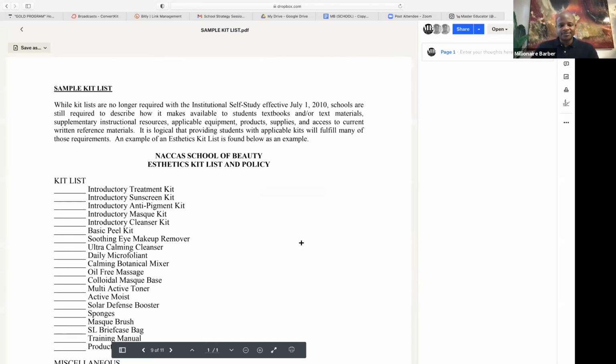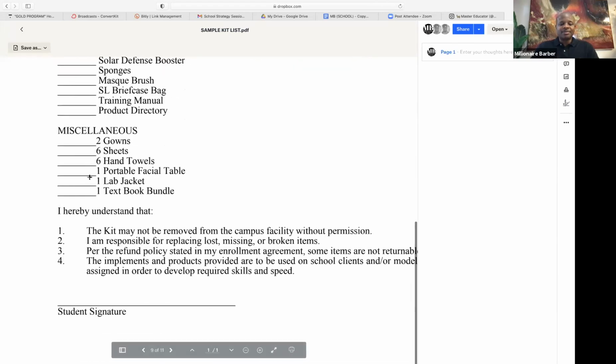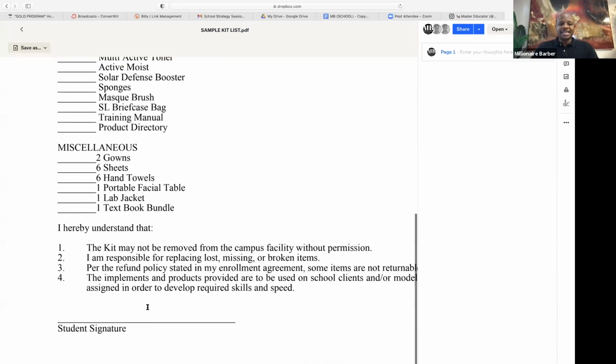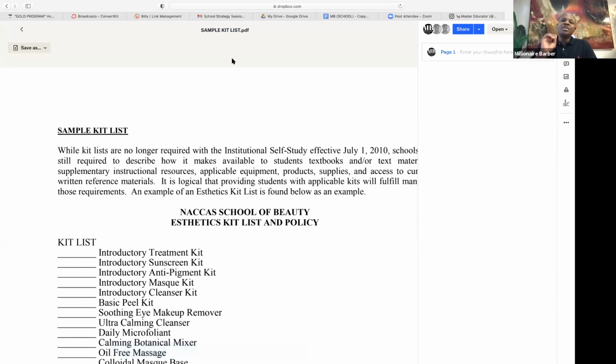Whatever your kit list is, you need to put it on here, and you need to have the students check and initial. And then at the bottom, y'all need to have them sign it. Sign it and date it. Why did Ms. Velma have us have the student, if they receive the kit and books and all that, check that, initial that, and then sign and date it? Because there will be some students, Ife, Tayo, Christy, Don, Karen, there's going to be some students that try you and lie. And look, documentation beats conversation.